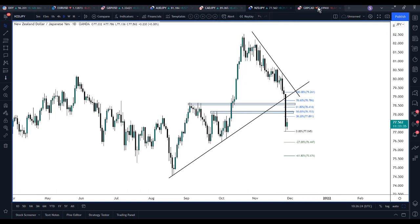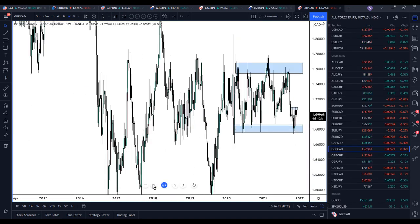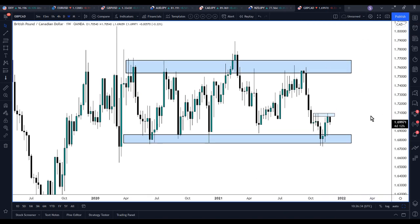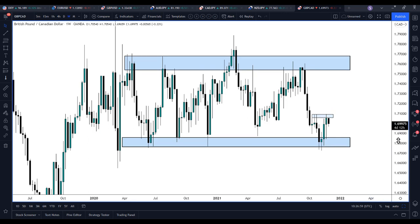There's one more which isn't so important, but I'm going to point it out anyway, and that is pound CAD, which appears to be bouncing in between this weekly or monthly range. I've had a morning star pattern here. I'm looking for this resistance to break and a retest on a smaller time frame, then looking to push up towards 1.76. This is obviously a weekly time frame. This will be going into 2022 next year probably, but if it's a trade that you don't mind holding, then that's something you can look out for as well.